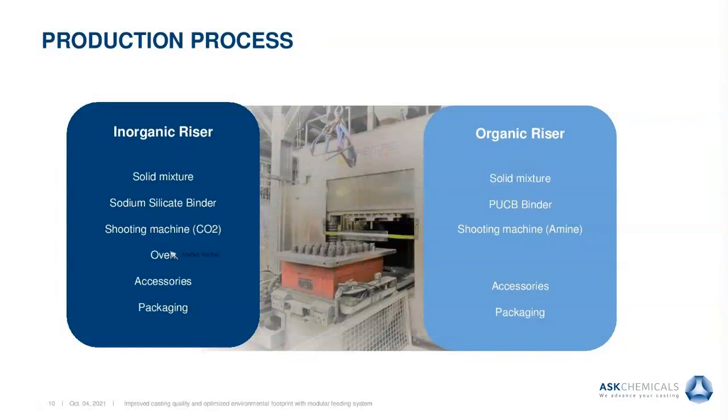The big difference is the oven, because the CO2 allows only pre-curing. So the final curing is done in a drying oven, and after the drying oven, the riser has its final strength. After this, the accessories which are needed for the riser, like for example breaker cores, metal tubes, or things like this, are implemented. And after this, the risers go to the packaging.